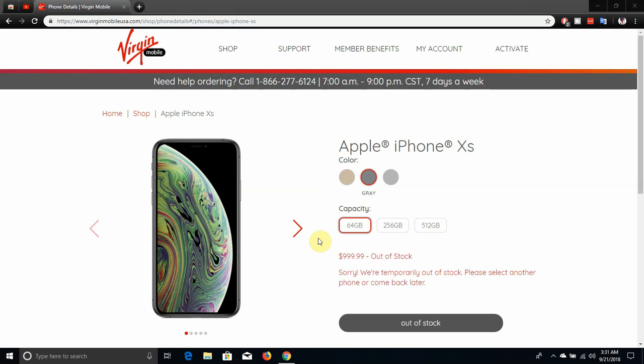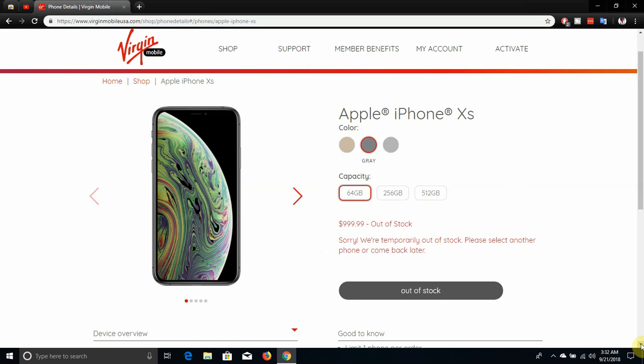Today I'm doing a video on the iPhone XS with Virgin Mobile. The iPhone XS is now here at Virgin Mobile. The newest iPhone is here, so if you guys want an iPhone at Virgin Mobile, it is right here. It's available in 3 colors. Virgin Mobile has three storage options: 64 gigabytes, 256 gigabytes, or 512 gigabytes. It's currently out of stock right now, so do keep that in mind. It's kind of crazy that it's already out of stock, but it is what it is, guys.